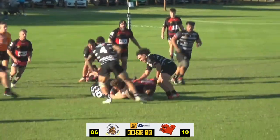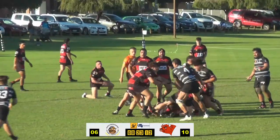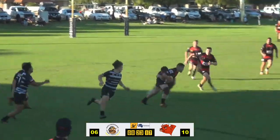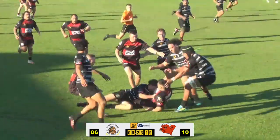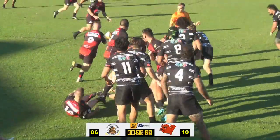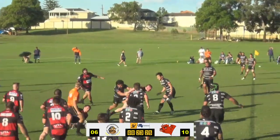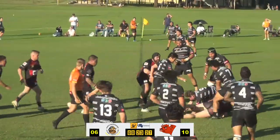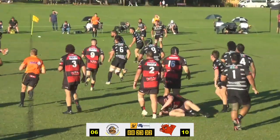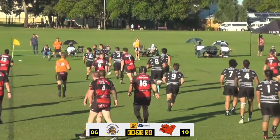Isolated! Kalamunda hit the line through their forwards. Tapara. Jockey 45. Now they spread right. Toki wants it wide, but Simpkin doesn't need him. He goes himself. They get the ball to halfway. Little ball inside. Continuing through Max Sawyers to drive over halfway. Now wide they go.